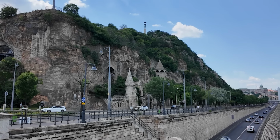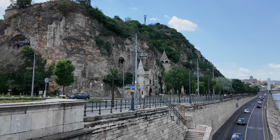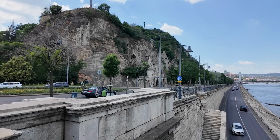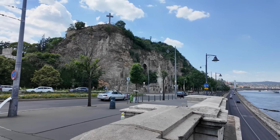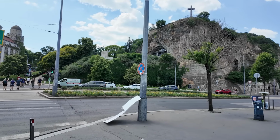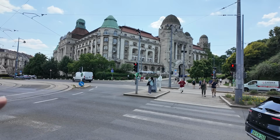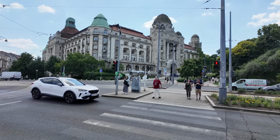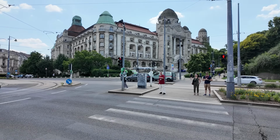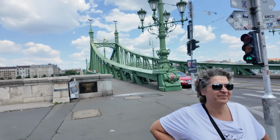But we're going to cross this bridge and go to what they recommended as one of the better thermal spas. So I'll have to look. I'm not even sure what that is. But it looks like a church or monastery or something, maybe a castle, carved right into the mountains over there. There's a big monument up on top and a big cross. And it looks like at the upper level you can go in. I'm guessing it's a monastery. But right over here is the Gellért spas, and these baths are supposed to be the best thermal baths in town. I haven't verified that, but that's what I'm telling Snow. And look at the beautiful bridge we just came across.